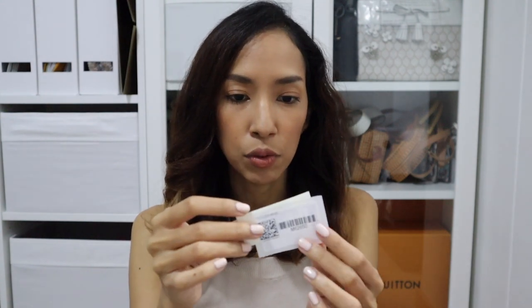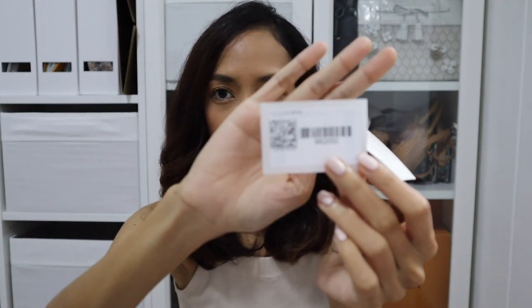For the next one is the key pouch, and I was told by the SA that this one is the last piece in the store because it's very popular. As you can see, this comes with this card, which shows that this looks alright in my opinion. And when I see the inside, everything looks fine. The card that's supposed to come inside every piece of Louis Vuitton wallet and bag, they should have this code, this QR code, as well as this card.